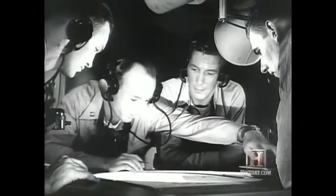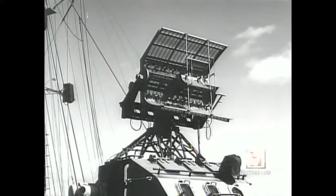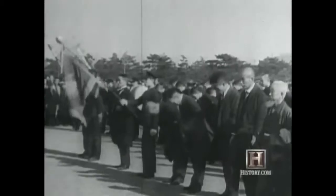They were also the first destroyer fitted with surface and air warning radar. With their 60,000 shaft horsepower engines, delivering a speed of over 36 knots, the destroyer was destined to be an awesome fighting machine. World events would soon prove it.